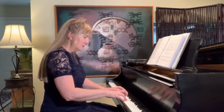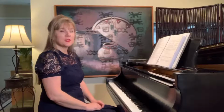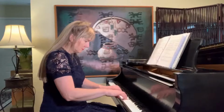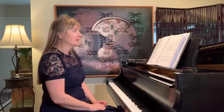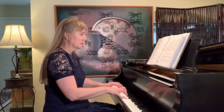Or vice versa. And also using repetition. Konus also offers various articulation ideas for each hand when practicing Hanon's exercises, like this. And so on. So where we use legato in one hand and staccato in the other hand.